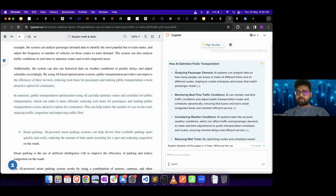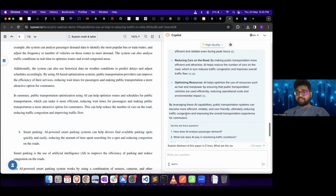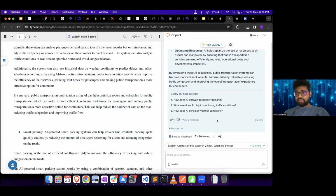Now this is a high quality model that I'm using. We have two options, standard and high quality. And so it's a very bullet heading wise answer. And again, now the interesting part, you can save this to the same notebook or any new notebook.